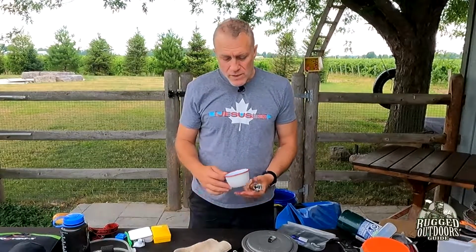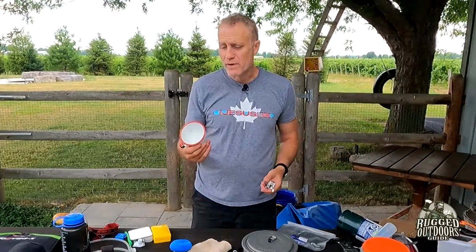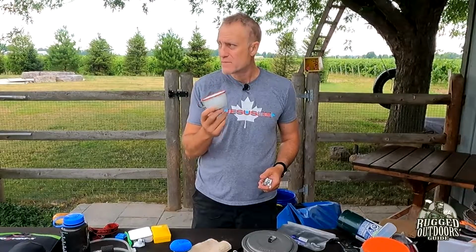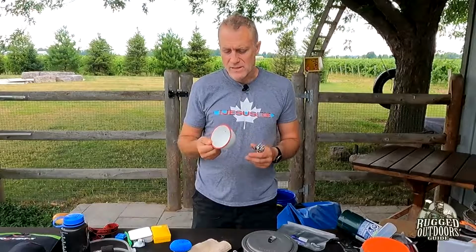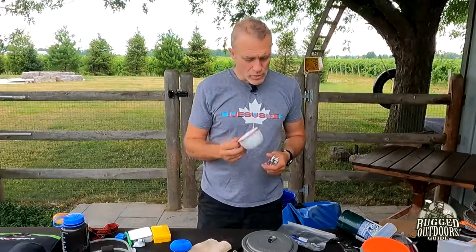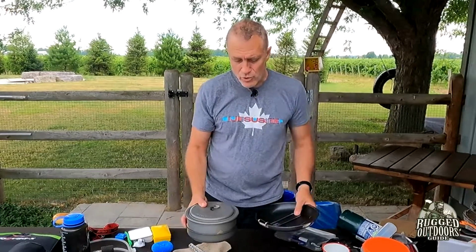Okay, so the other thing, just a couple little items that, I don't know who does exactly what I do, but I've got a really old tin mug. I rotate through these. I do have a few other ones, but this is a kind of antique one. Cool little one. All right, so what's my actual cooking utensils?